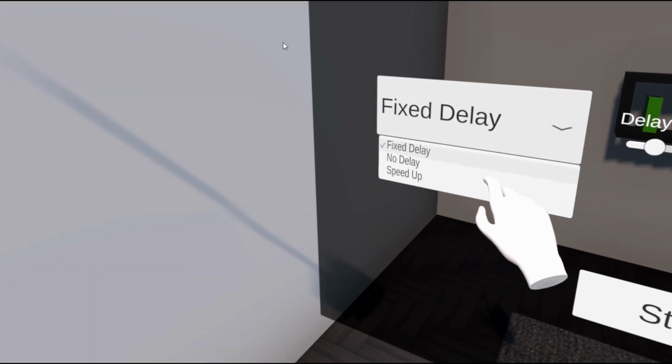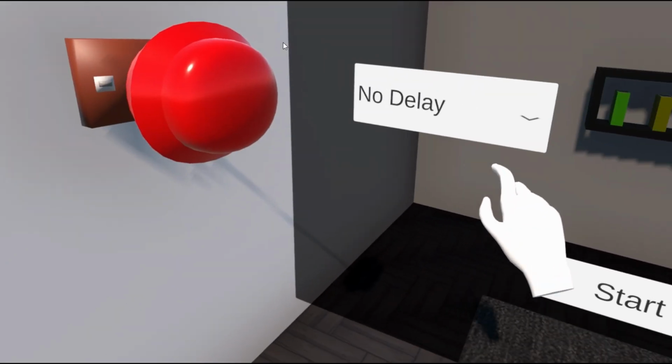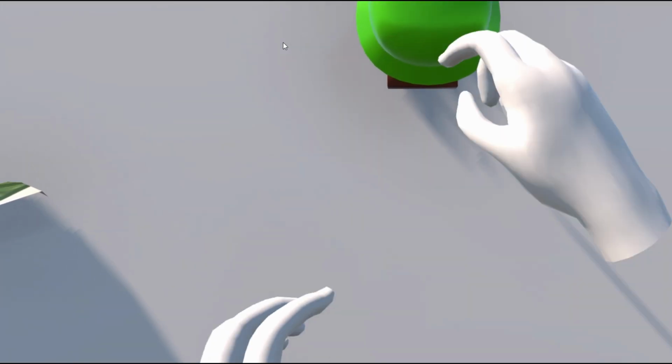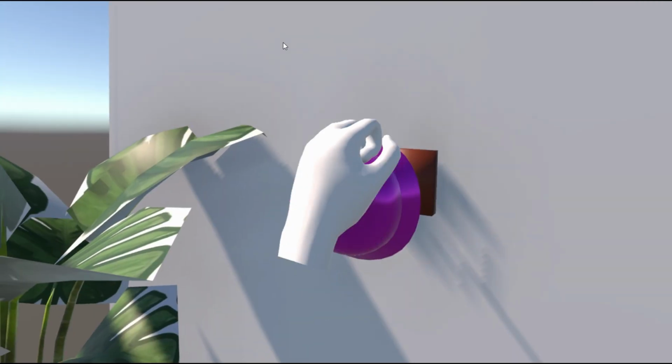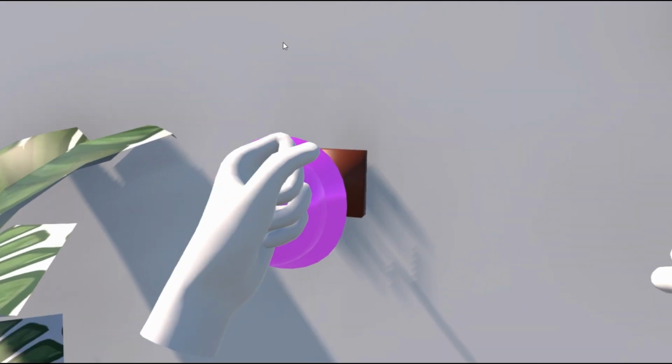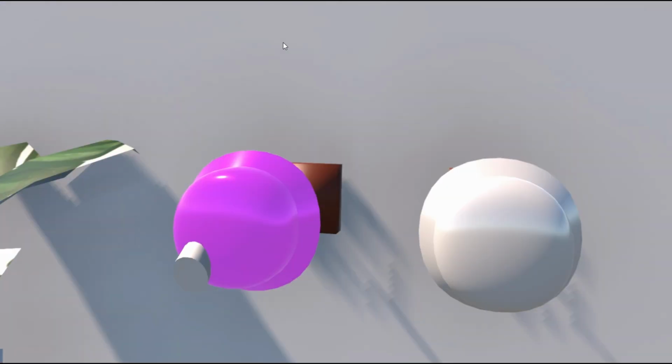The third module, Fast Reaction Game, the patient is required to move his hand to hit the illuminated objects. If the hand hits it, the counter increases by 1. This module focuses on measuring the patient's reaction speed.